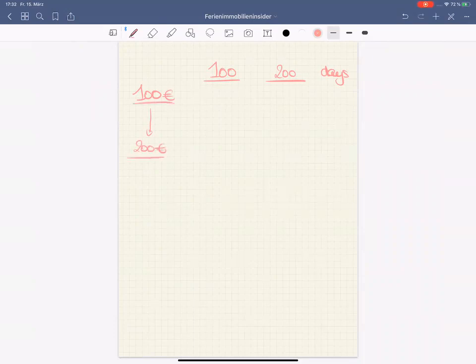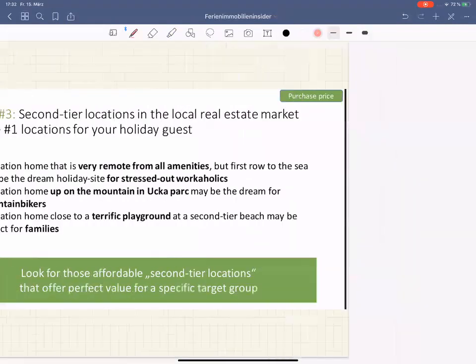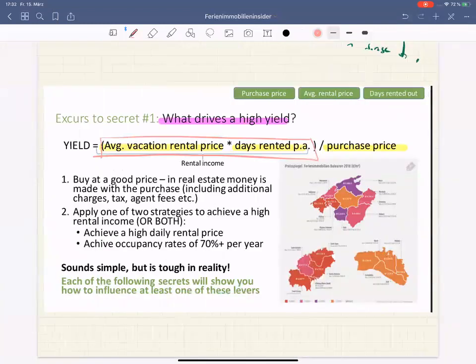Now, if you do the numbers, this gives you 10,000. This gives you 20,000. This also gives you 20,000. But this gives you 40,000. 40,000 euros extra income per year. Wouldn't that be awesome? And how is it that you can make it that you charge 200 or whatever the number is, and the maximum amount of days? This is really the secret sauce you have to check out, and that's why this formula can really help you be in control when you make investment decisions.